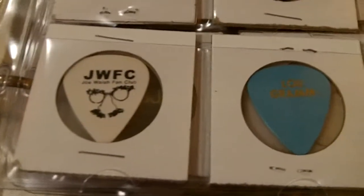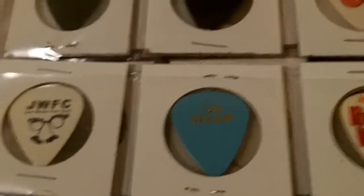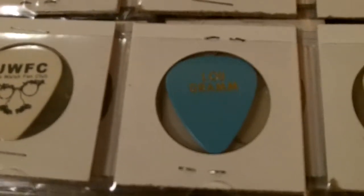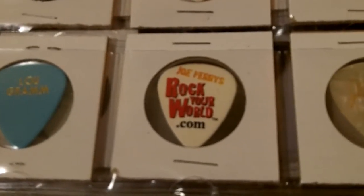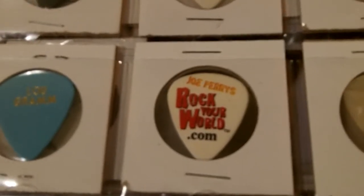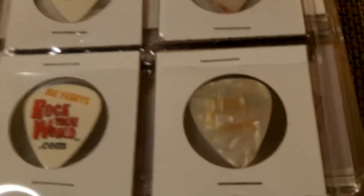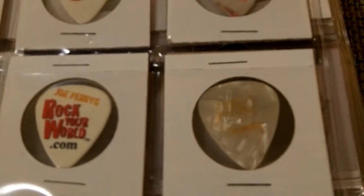This is from the Joe Walsh fan club. And this one here is Lou Gramm, the original lead singer for Foreigner. This is a promotional pic from Joe Perry that he promoted his hot sauce with. And this is an actual Aerosmith Joe Perry guitar pick from the Just Push Play.